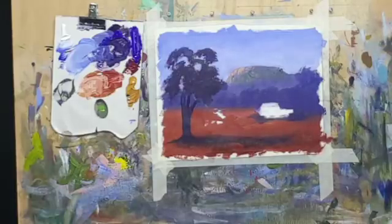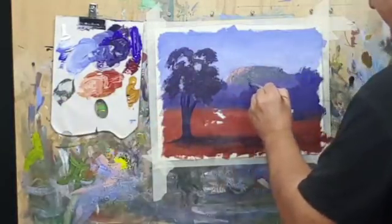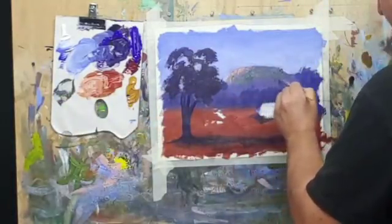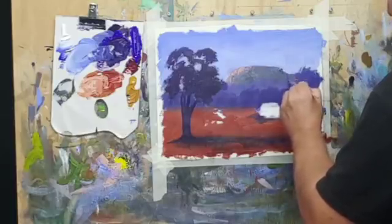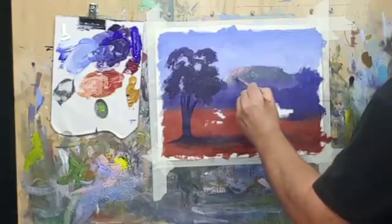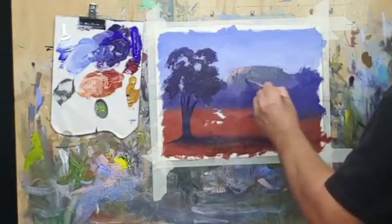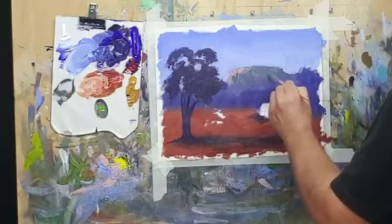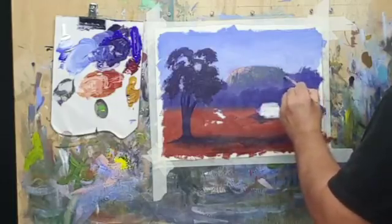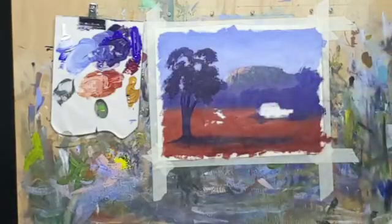Now I don't know if you noticed, but it started picking up the underpaint. It's because it's not fully dry. So I'll just use a brush and just soften that back in here and there. Okay, so that's kind of what a mountain in the light looks like when all the rocks are lit up. It's obviously not identical because I'm just going from memory, but it looks something like that.